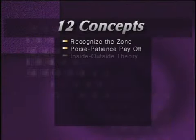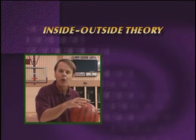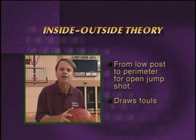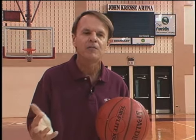Now we talk about the inside-outside theory, keeping the big people happy, getting the ball inside effectively. So many times when we get the ball inside, it can go from a low post outside to a perimeter player for the open J. And we draw fouls by going inside. I think more games have been won and lost with the inside-outside theory than any other theory in the history of the game of basketball.